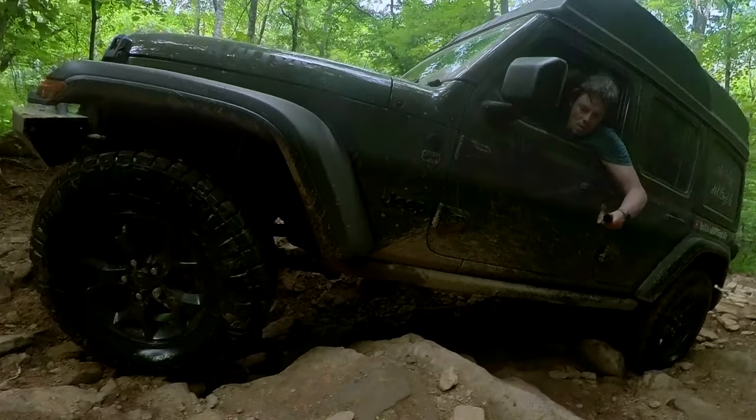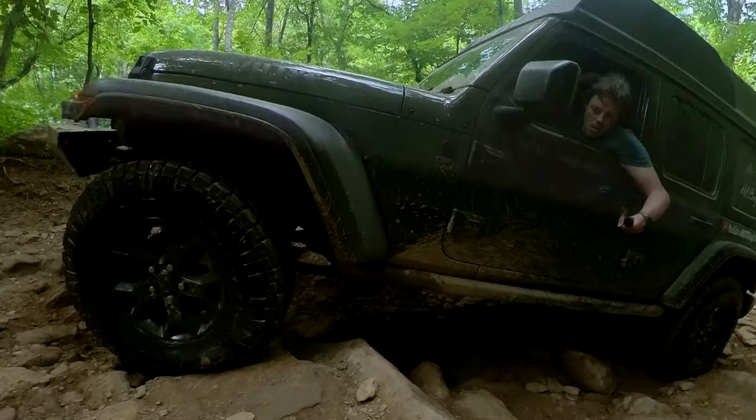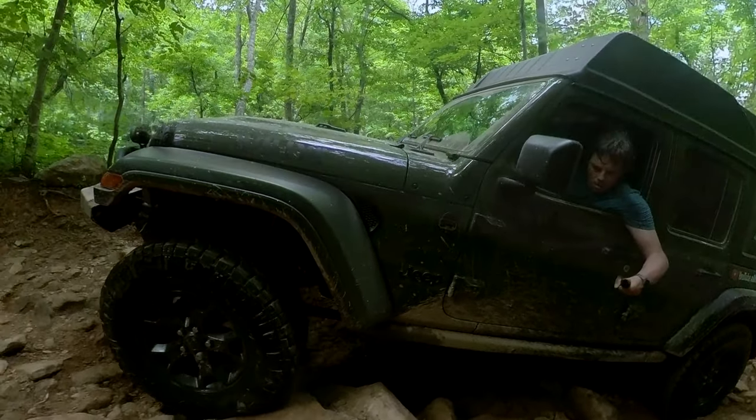Definitely some rocky sections on steep inclines that made for some traction issues, but nothing we couldn't overcome with a little skinny bump.